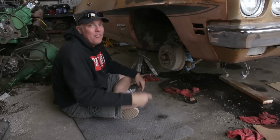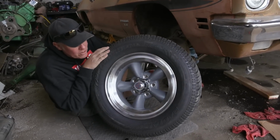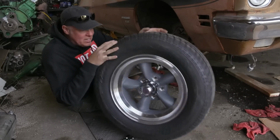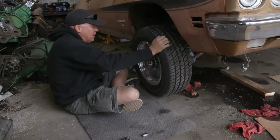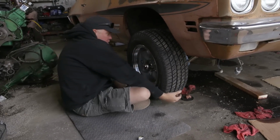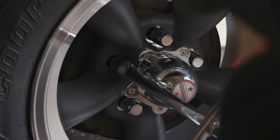Finally, the moment I've been waiting for: wheels and tires, which means we're almost on the road. So what I got here is your standard American Racing Torque Thrust D. I got a 235/60R15 up front on a 15x7, and out back we got 15x8s with a 275/60R15. Boom, it's gonna work. Yes, finally something went right.